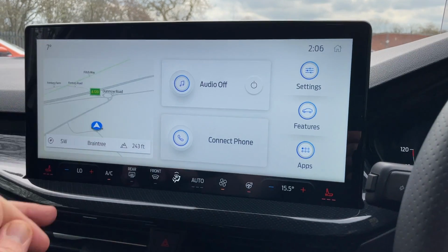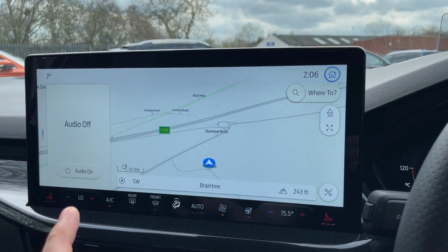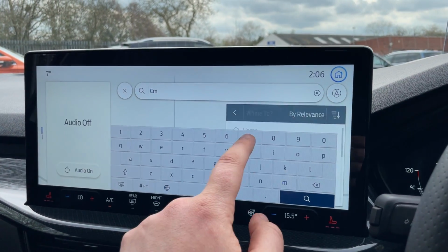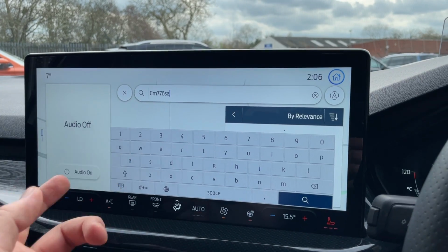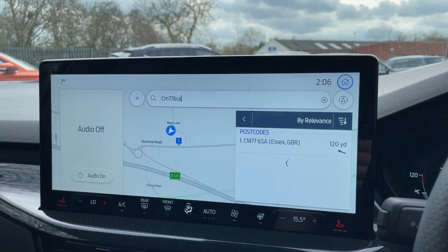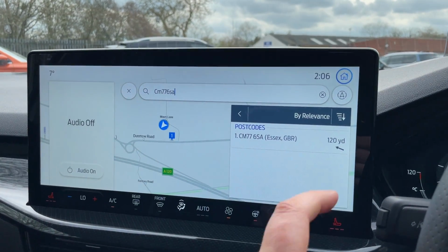Again, let's show you a bit more. Top left is your navigation. You'd like to come to Perkins to look at its focus, and I do not blame you for that whatsoever. Click the search box. You're going to need Charlie Mike 776 Sierra Alpha. As you can see, it's very responsive. Click search and it's already got my destination programmed in. I won't click start because obviously I'm here already.